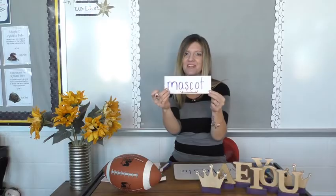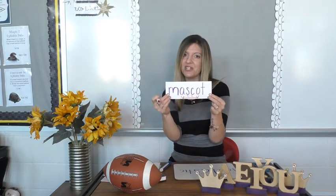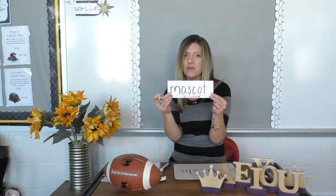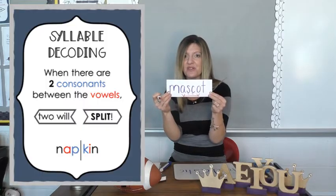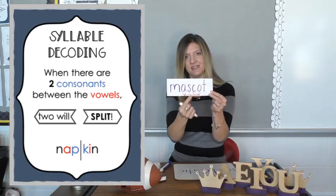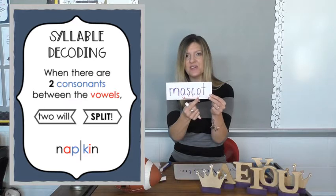This is the cool part. There are only 2 syllable division rules. So there's only 2 ways to divide a big, long, scary word up into parts that you can read. Here's the first one. Are you ready? If there are 2 consonants between your vowels, the consonants will split.